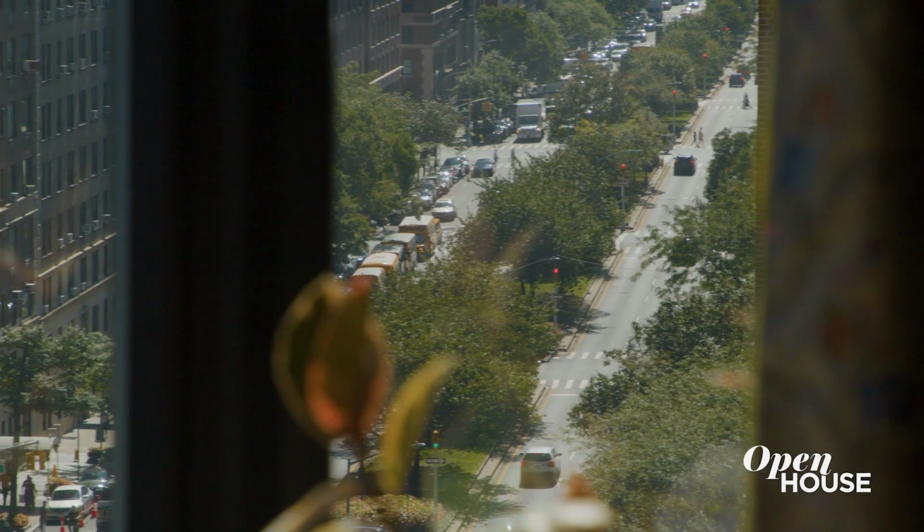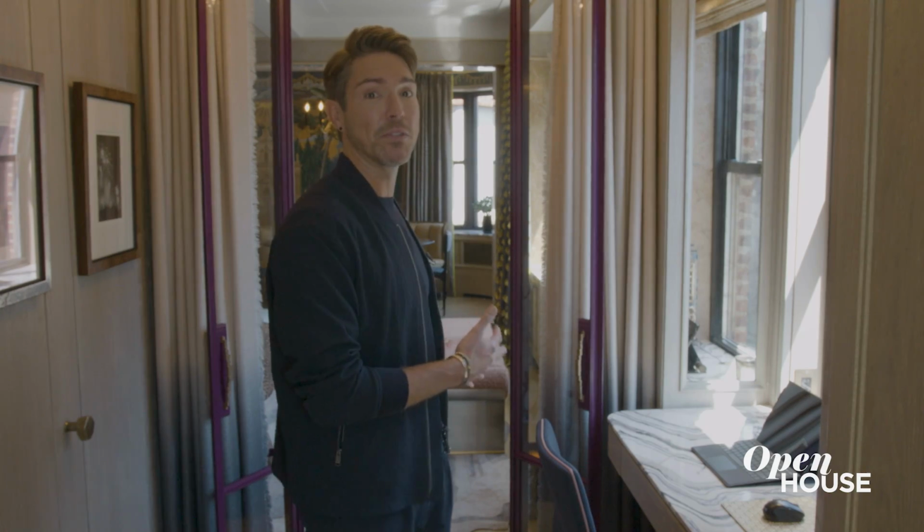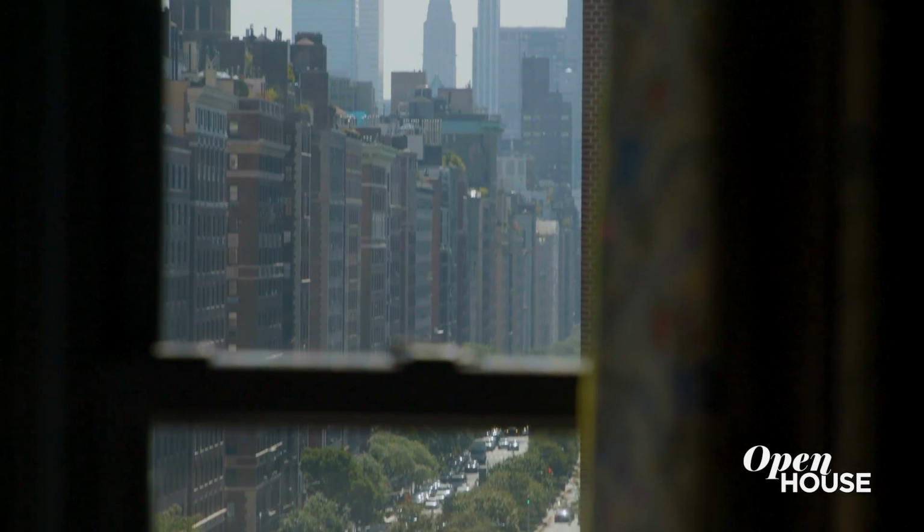This view down Park Avenue is everything. It's one of the reasons I bought the apartment, and it's the reason that I opened up this doorway so everyone can enjoy a view of the Chrysler Building.